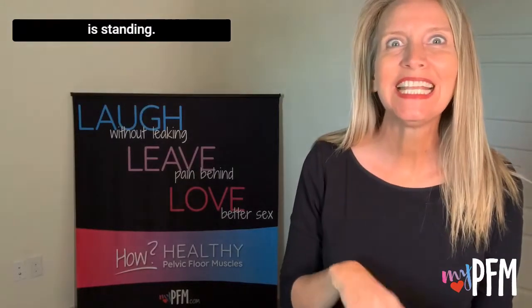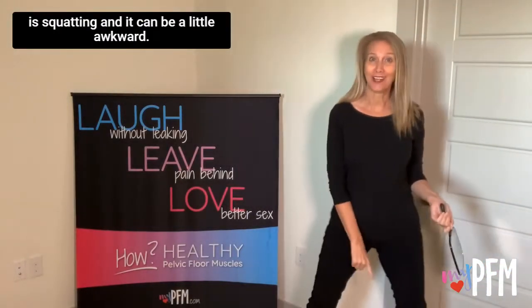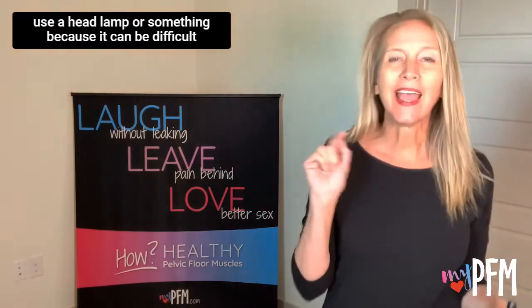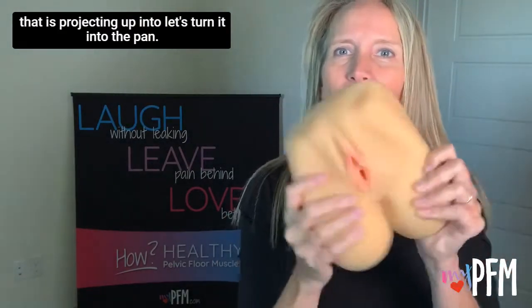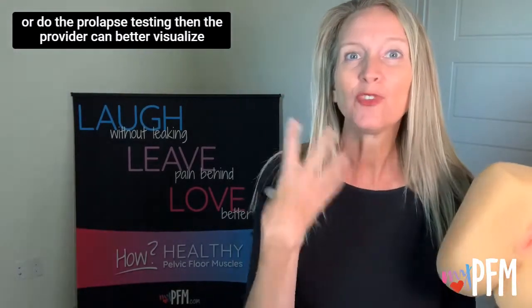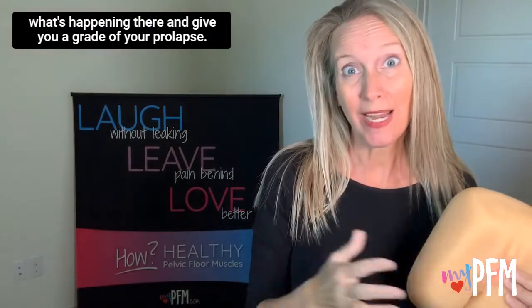The 3rd position is standing. Basically, you're in a standing position and that provider is squatting. It can be a little awkward, I totally get it. But having a mirror is helpful for the provider as well. The provider generally will use a headlamp or something because it can be difficult to see. You're in an awkward position and it's kind of dark, you don't have good lighting, and so a headlamp projecting up into the perineum or the vulva can help visualize that entrance to the vaginal canal. And then when you bear down or cough or do the prolapse testing, the provider can better visualize what's happening there and give you a grade of your prolapse.